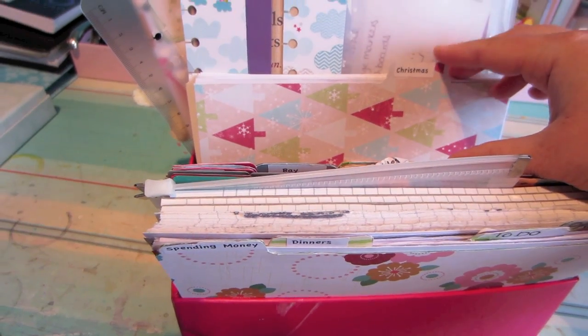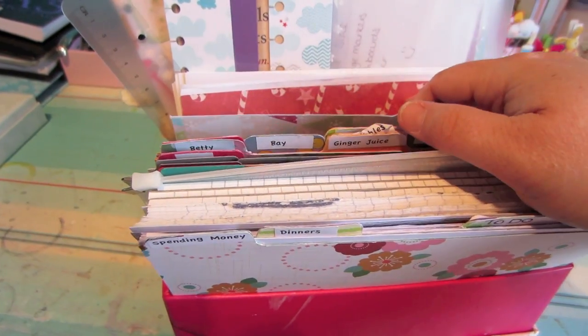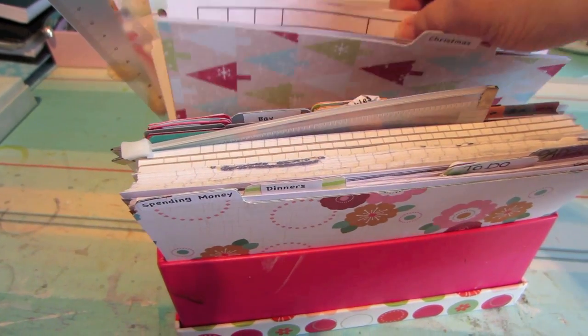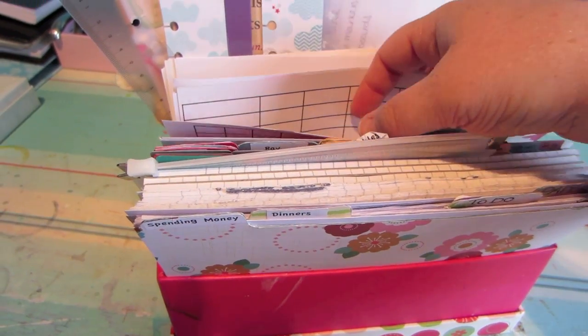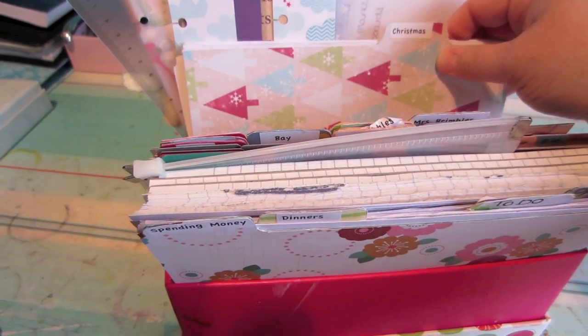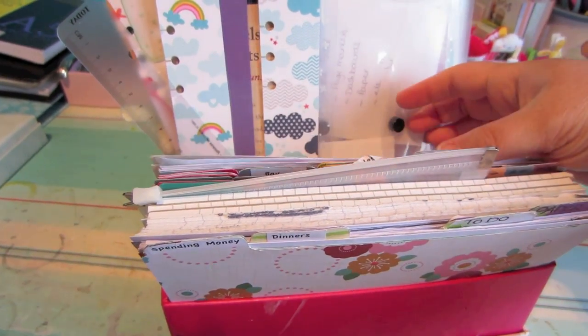And then at the back there is Christmas. If you saw my video from last year on my Christmas organisation, I showed you all of the inserts and everything, and they're in there. I've pulled them out because I don't need them at the moment, and when Christmas rolls around again I shall just pull them out and put them in my Filofax.